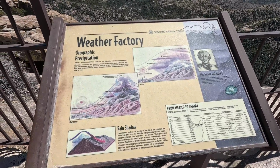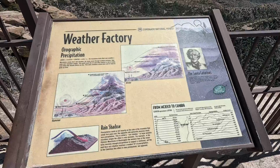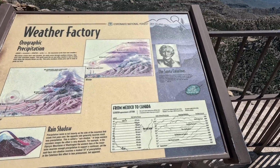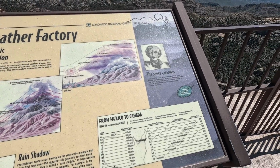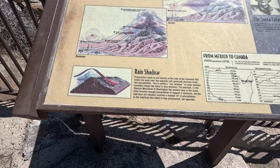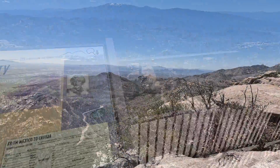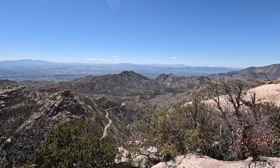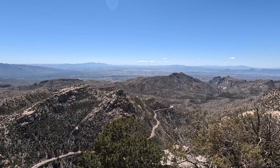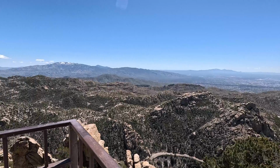Weather factory, orographic precipitation. Yeah, so this thing will create, in the summer, conditions for storms, rain or snow. There's a rain shadow. Oh man. Wow, and there's Tucson. All right, well, let's see what's up a little bit farther, but man, don't know if they can beat this.